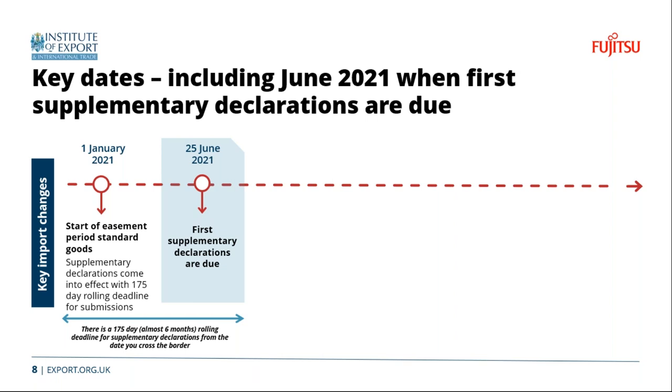So if you imported standard goods on the 1st of January and you were using this easement, entering the information into your declarant records, the first supplementary declarations will be due on the 25th of June. So literally we're just over a week away now from that requirement. So it is now upon us.